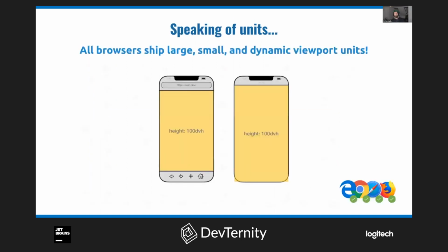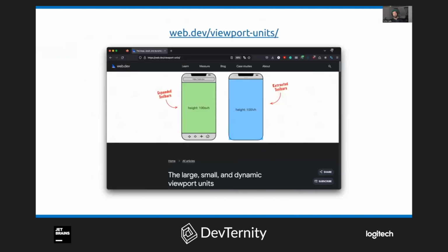Speaking of units, there are a few new units that are now cross-browser supported too. So there are large, small, and dynamic viewport units: dvh, lvh, and svh, which are important when you build responsive web design, especially for mobile devices. These take browser UIs like a scroll bar or the keyboard into consideration. So if you're shipping to mobile, you might want to check these out. And if you want to learn more, Bramus from the Google team wrote a nice article about this just recently. It's available under web.dev viewport units.